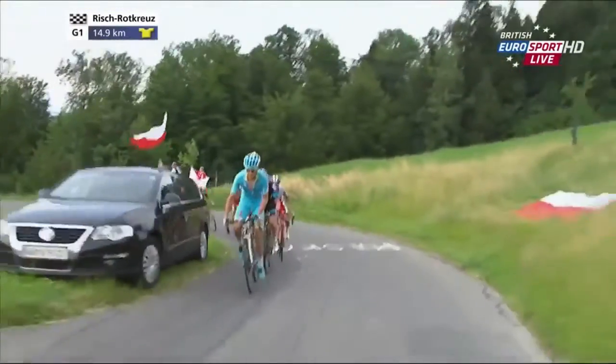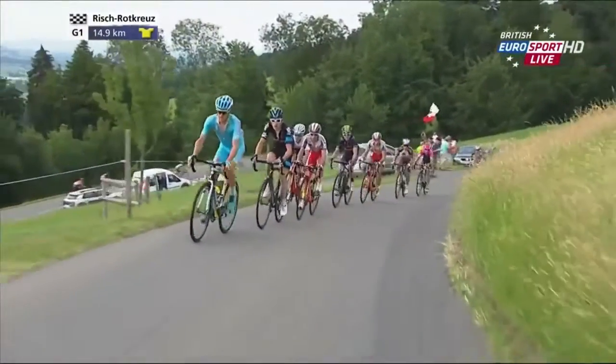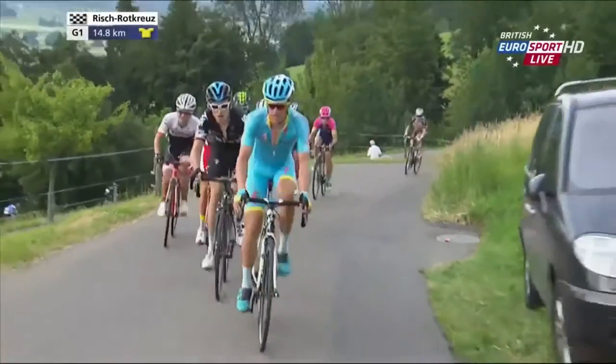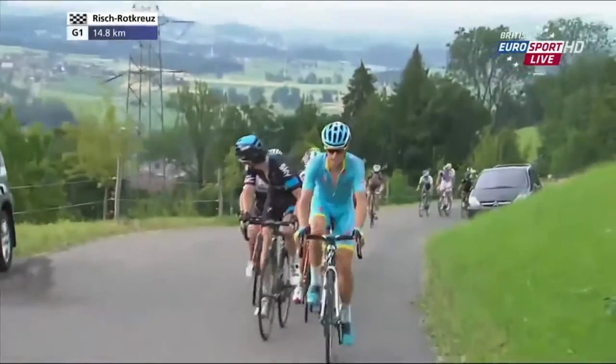Jan Bakelants from AG2R La Mondiale has his teammate Domenico Pozzovivo. Daniel Moreno also there riding in 3rd wheel, so Katusha well represented, but it's good to see Pozzovivo back. Also a rider from Lampre and another one from AG2R just trying to close the gap. But Fuglsang looks like a different rider at the moment.